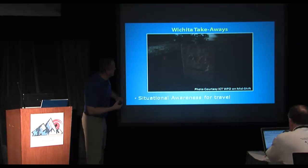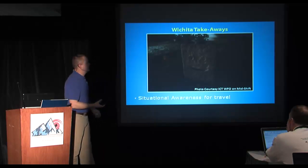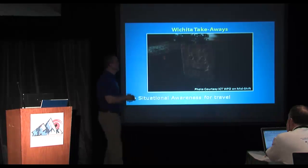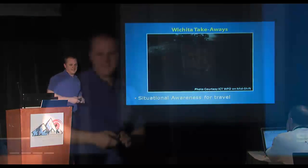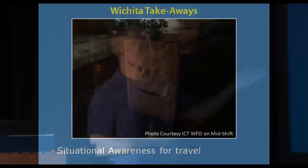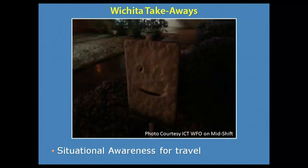Oh, you can't see that too well, but this was on a mid-shift, so obviously they're having fun. There's snow coating the sign outside the Weather Service office, and they made a little smiley face on it. So it's that really wet, slushy type of snow that fell, and since it was 36, 37 degrees, it melted pretty quick. But they did other parts of their forecast area, and maybe, Jay, you remember that.